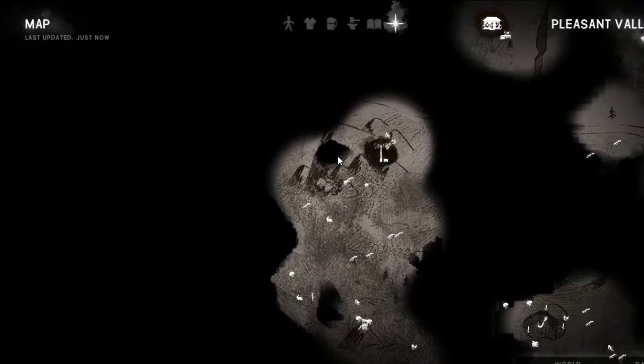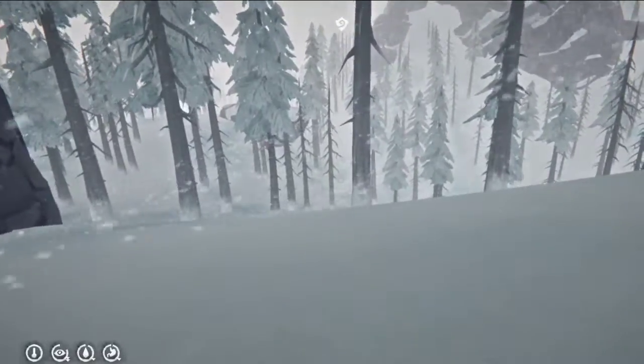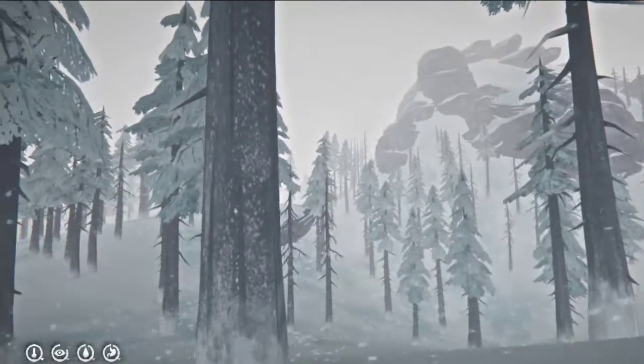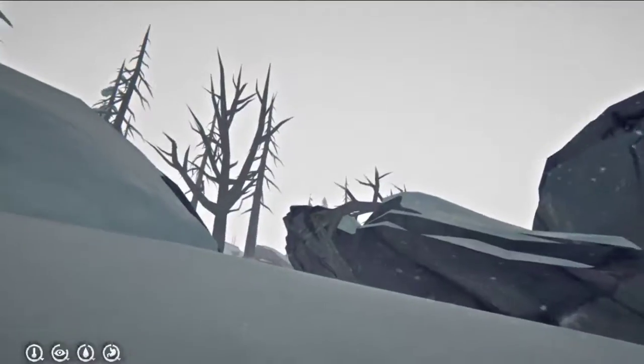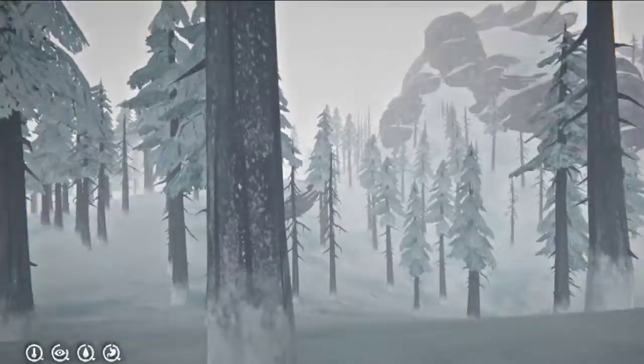I'm not really sure which direction we're going. Where's the center of the screen? Right about there, isn't it? I don't know. Sometimes the maps don't make sense like that. But I know if we follow this down, we'll get down. And our radio tower is just straight that way.